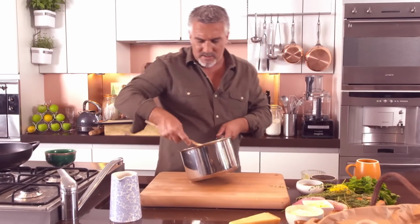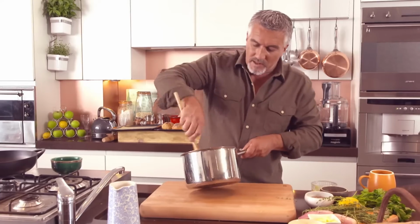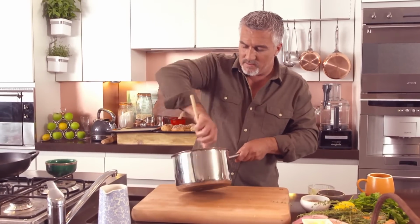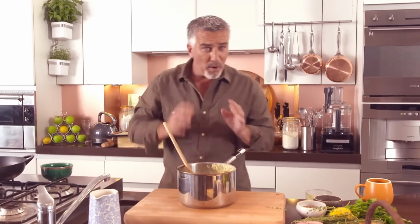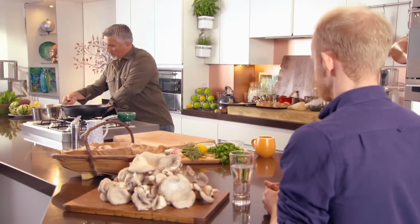Beat this till it becomes nice and glossy. We're nearly there. Look how smooth that's gone now. Leave that to cool slightly, probably for about 10 minutes, and then pop that into a piping bag. I'll put that to one side. You can smell the thyme now as it's getting warm. Because it's warm, it's released the oils in there.